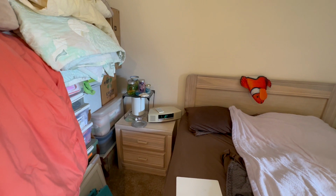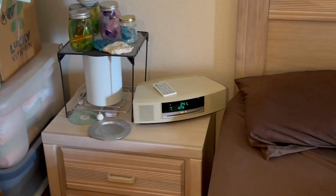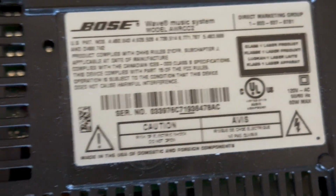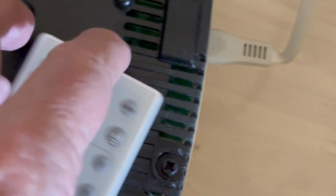This is a Gateway on this one. There's a Bose that flipped on and it fired up for us right there. A little Bose unit. I don't know if there's extra speakers or what kind we've got here. There we go. There you go. All that just to get to the Bose. But the remote is intact.